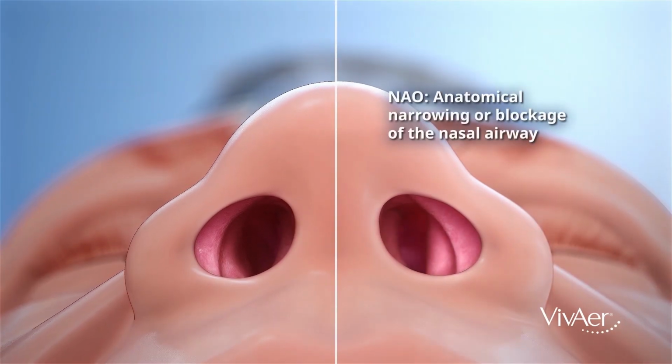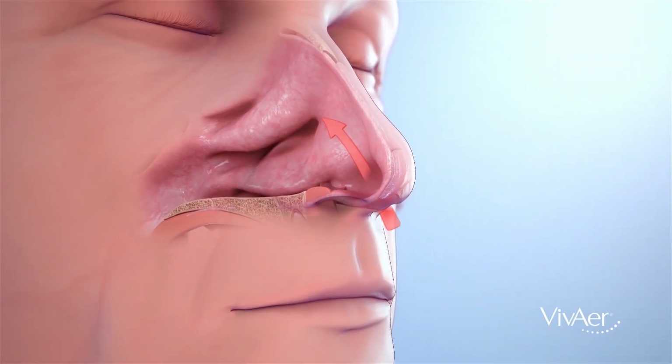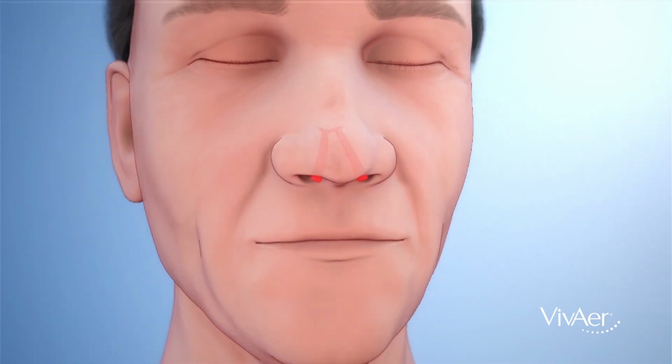The nasal valve has always been known to be the narrowest portion of the nasal airway for patients. In the past, our ability to treat it was very complicated, usually required surgery that could change the shape of the nose. We now have a treatment option that allows us to markedly improve the nasal valve with really almost no involvement of any kind of surgical procedure.